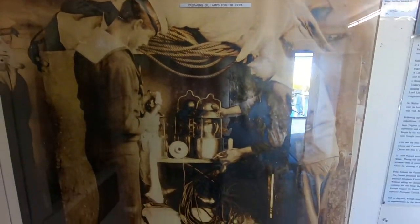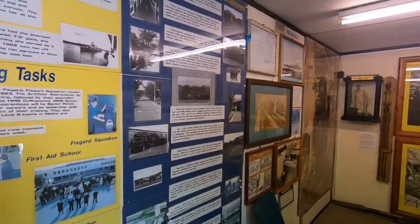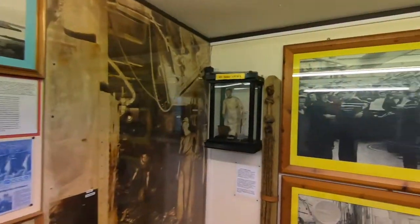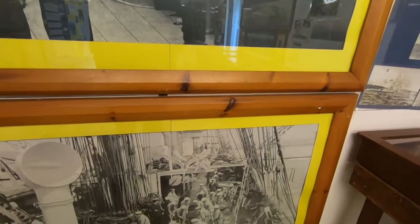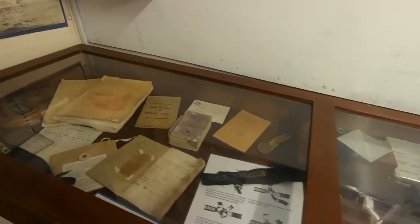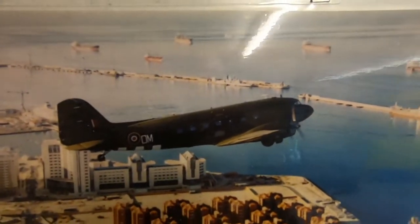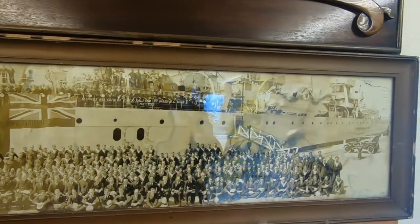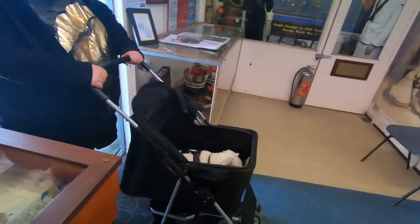Preparing oil lamps for the deck. So that's one or two boats. It's like one boat. Yep, here comes Bex. Hello, Bex.